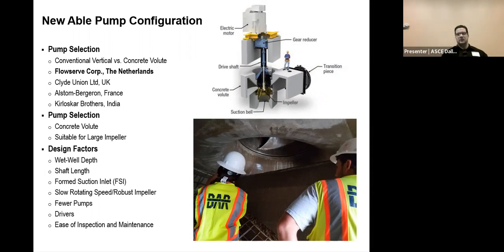When the sump is empty, they can walk into it and inspect everything and see, versus if you have a vertical pump, you have to pull the pump and send someone down. Here is a picture of it with the contractor looking at the volute being installed.